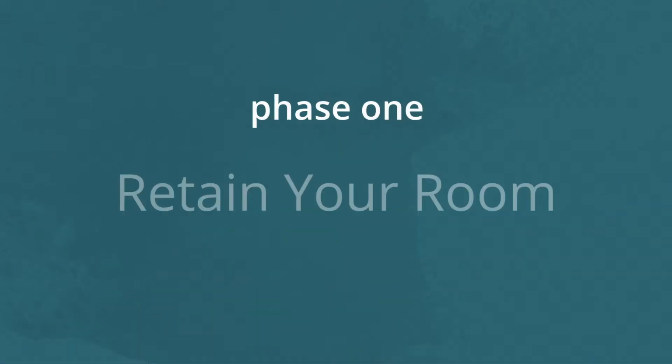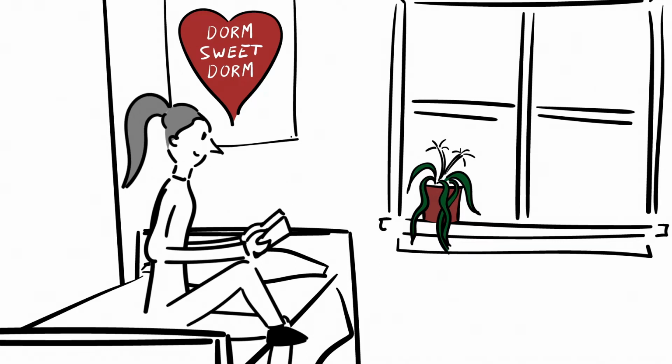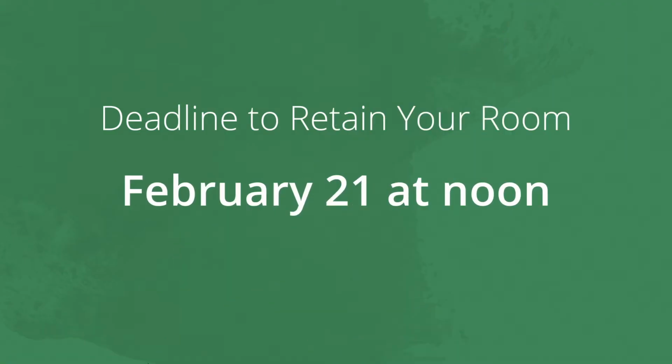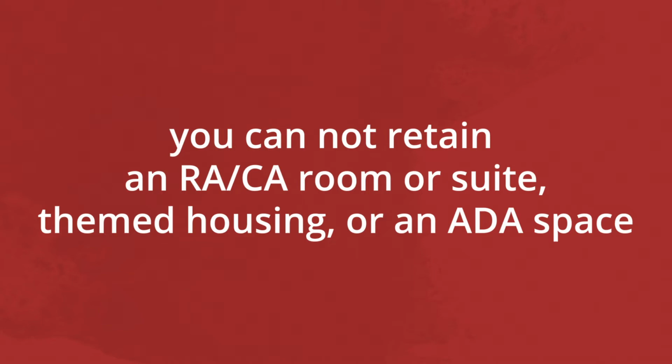Phase 1, retain your room. This phase lets you keep your current room. If you're a sophomore or a junior and you love your room, you can have it back next year. The deadline to retain your room is February 21st at noon. Important to note, you cannot retain an RA/CA room or suite, themed housing, or an ADA space.